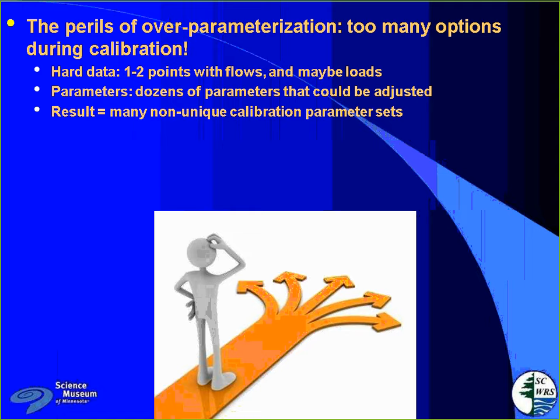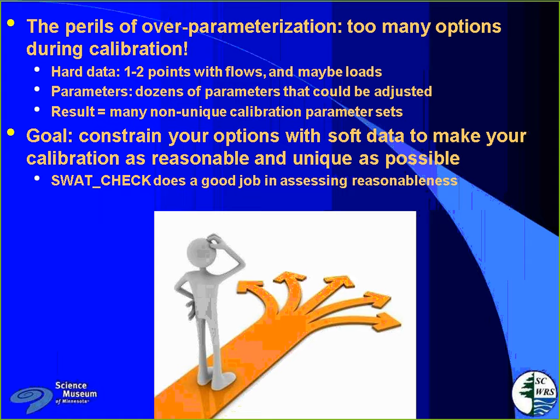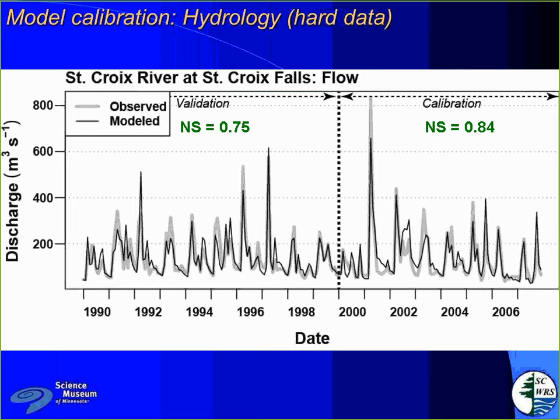And so it's good to use as many constraints as you can possibly get beyond the hard data, and that can be soft data considerations. And that's, you know, is my lake trapping enough phosphorus or sediment? Does it make sense that it's doing these things in the model? So I try to check those factors as well, rather than just turning the knobs to match the one data point where I have water quality information.